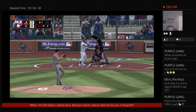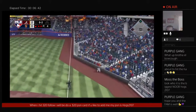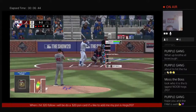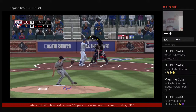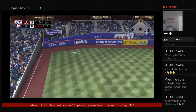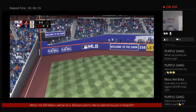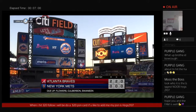The windup and the 0-1. Out in front as this is pulled foul into the seats. The windup and the 0-2 pitch. This is hit the other way out toward left field. On the move is Ozuna. He's there to track it down, and that'll end the inning. So they're held in check here this half of the inning.